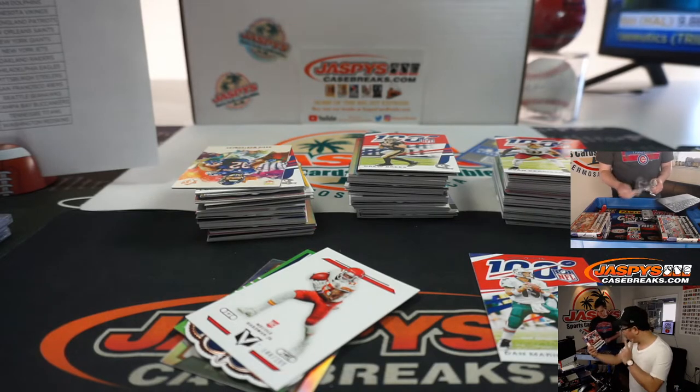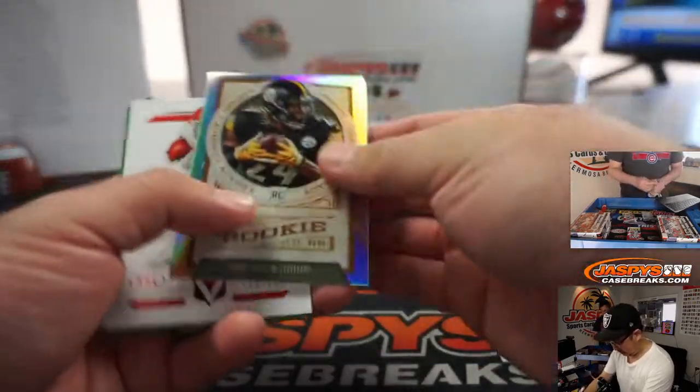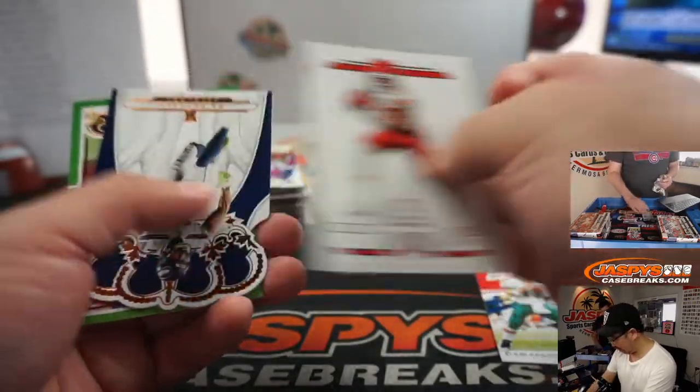What are we expecting here? Two autos and one memorabilia per box on average. Okay. And the points took one of the autos there.